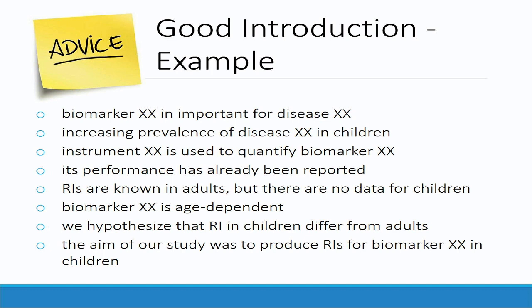There is an instrument, so-and-so, and the instrument is used to quantify the biomarker, so-and-so. Its performance has already been reported, so say what is already known. We know the performance of the instrument. There are reference intervals in adults, but there are no data for children. This is the knowledge gap. There are no data for children.